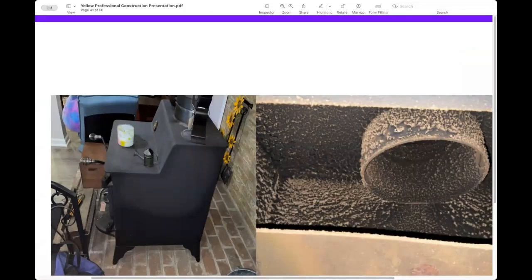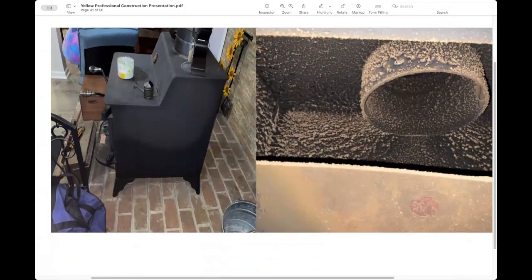Oh, hang on. What is this right here? That's a wood stove. But is there a problem because of this difference in color here? Or is that just lighting? Lighting. Okay.